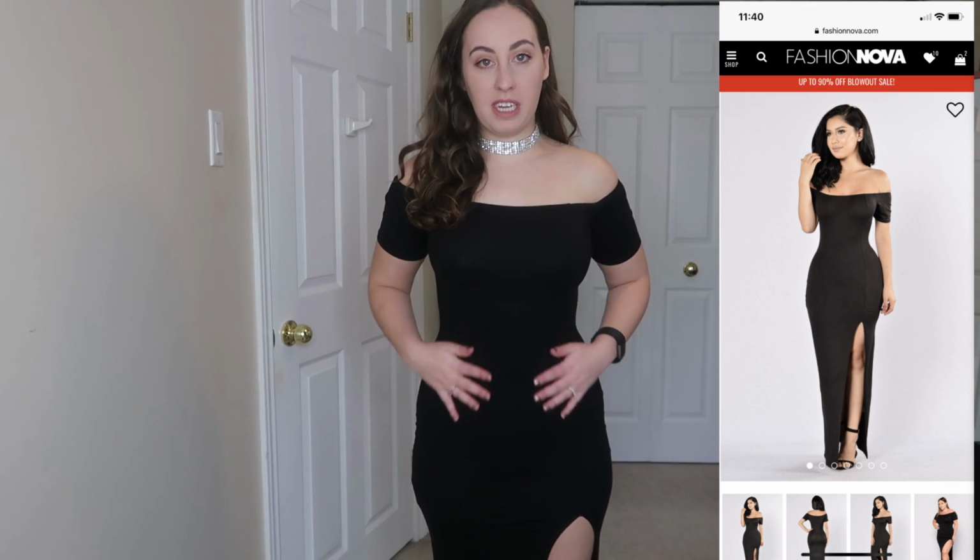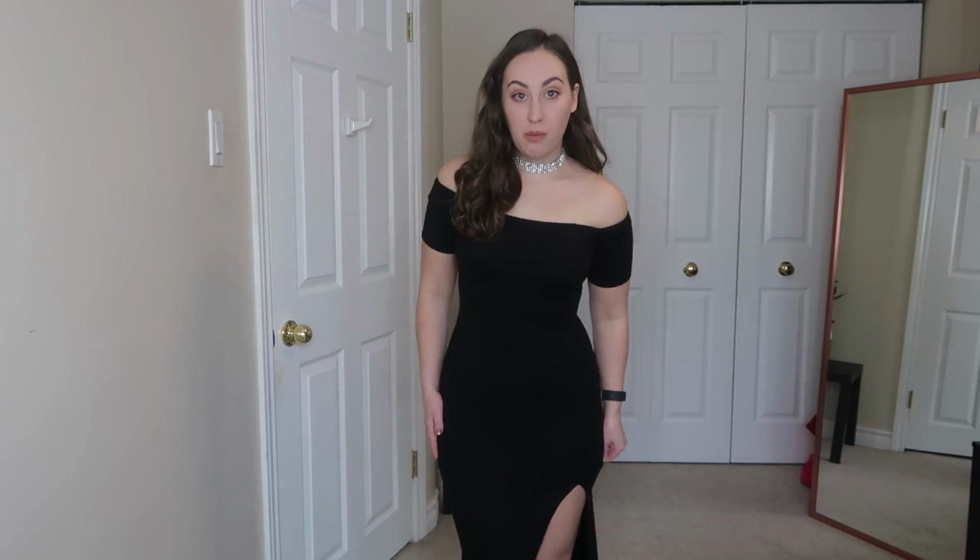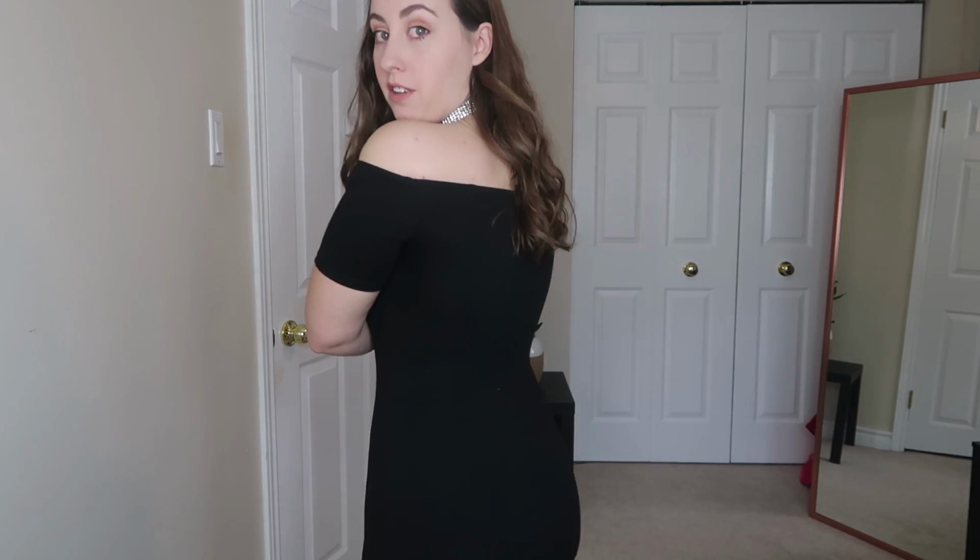It had the little boning type detail here. And you can see those on me. There definitely are those details, but they are just sewn in. However, I will say that I actually love this. I think that it's very flattering. It looks identical to the picture. The quality on this one was actually really, really good.